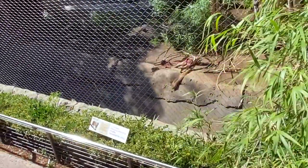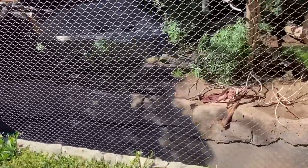This is where Victoria, our female Malayan tiger, lives. She's actually Connor's litter mate, so like his twin sister. Now let's see where she is. She is excellent with the camouflage. Those stripes really, really help camouflage tigers in the wild.